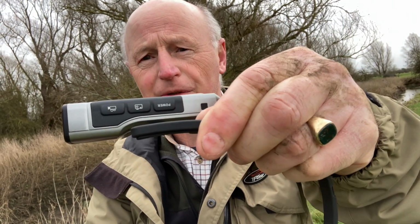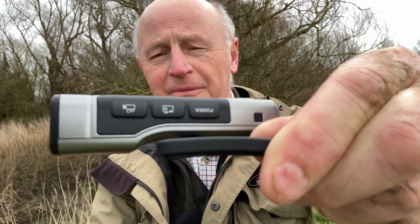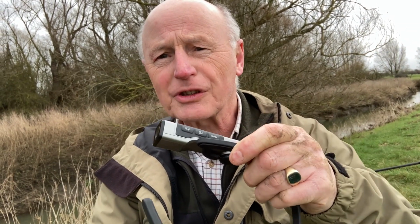And on the top, as you see, there's a power button, a photo button and a video button. And it gives you, well, you've seen it in the video, but I'm sitting here now, and obviously I haven't processed the video yet, but when you see the video, you will see it gives you a view from your eye line, which is fantastic really.